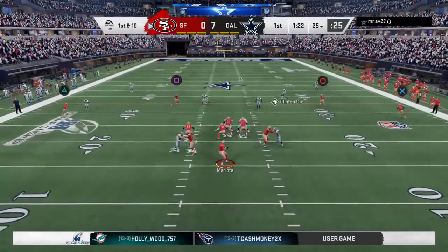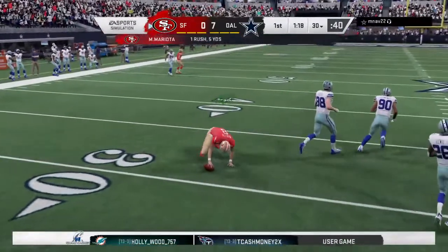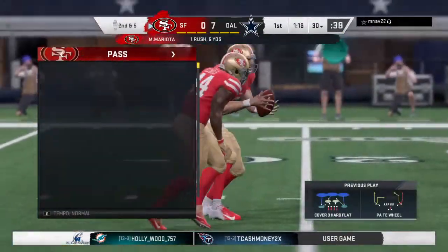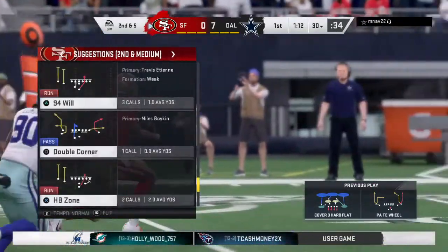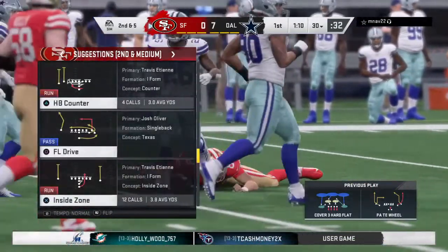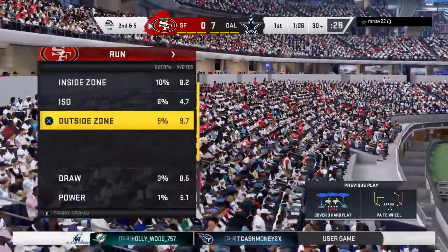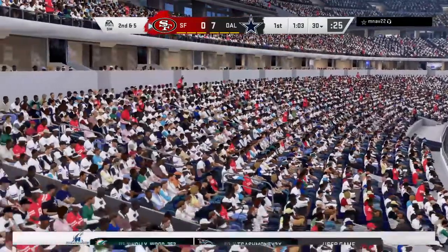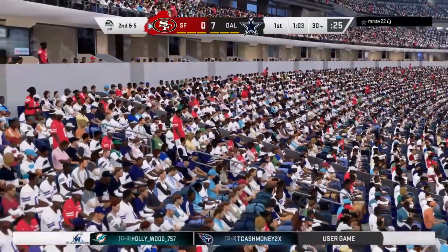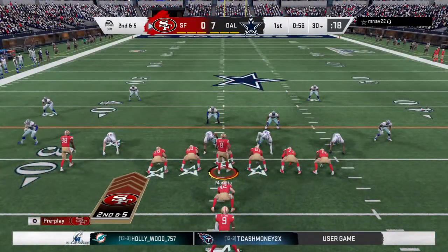Off the play fake, Mariota rolling to his left. He'll get 5 out of the scramble. It's 2nd down. Now, how about that play? He took a possible negative and turned it into positive yardage and slid down to avoid taking a big shot. Excellent job getting down and avoiding the big hit. Ball on the 30. They'll come up with a 2nd and 5.